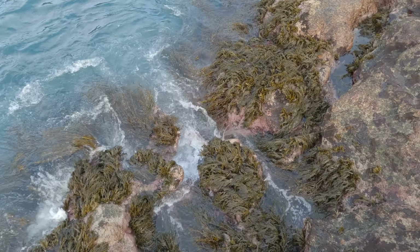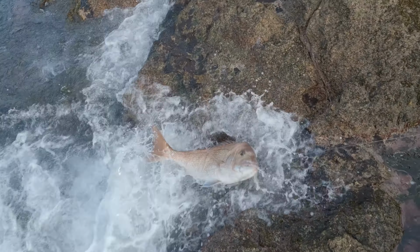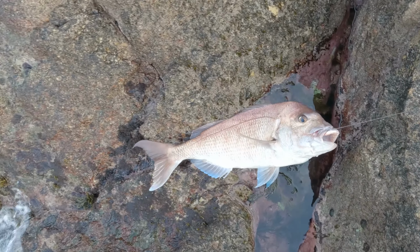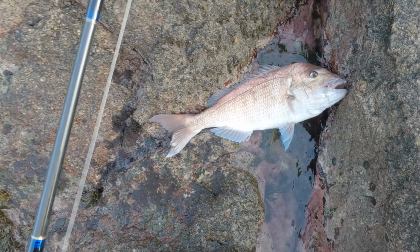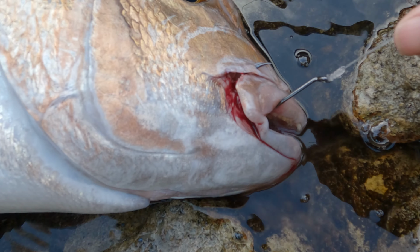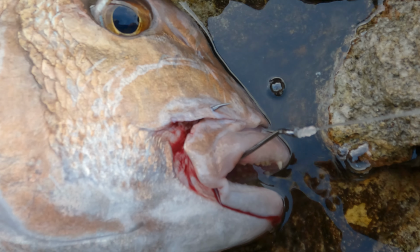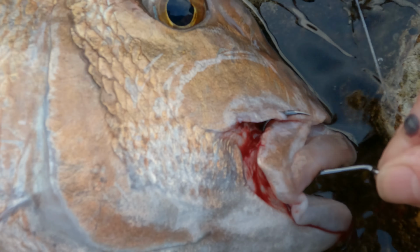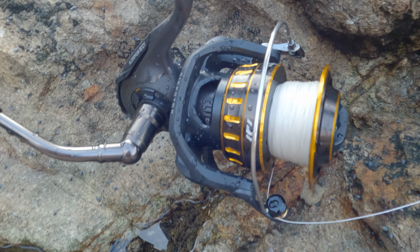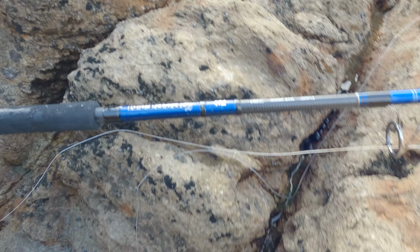Oh, that's a nice snapper, team. That is a nice big snap. Second bait. As we just spoke about, big 8-bar-o BKK hook perfectly in the corner of the mouth. That is the perfect hook set when it goes in and around that hard bone. That's never pulling out. On the Daiwa BG80, Spartan stick bait rod.